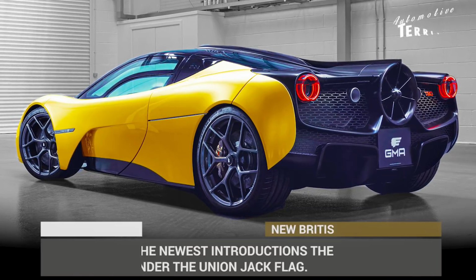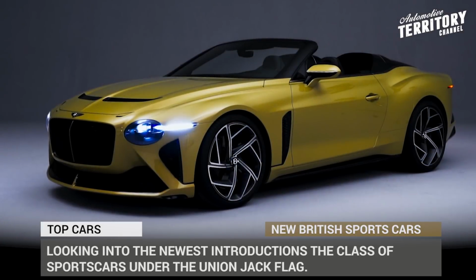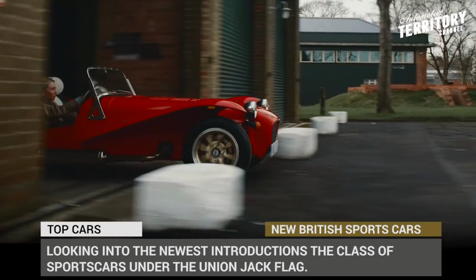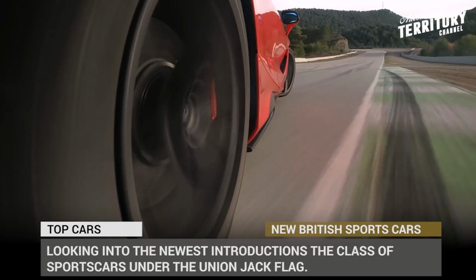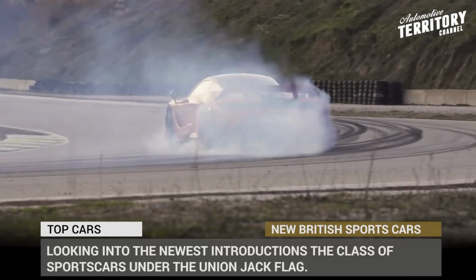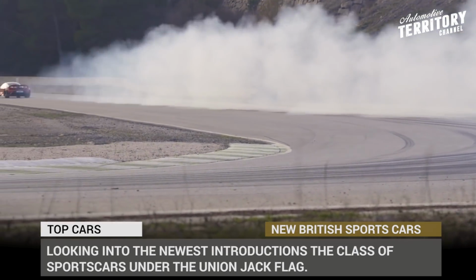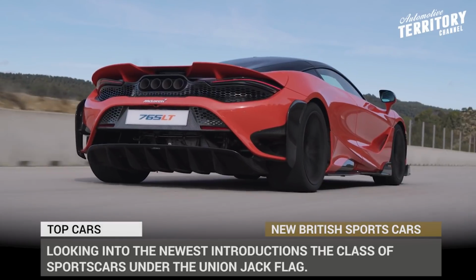The annals of automotive history are full of iconic British sports cars that, at various points in time, were considered the benchmarks of performance and style in this segment. But what is the state of affairs in 2021? Can models from the isles demonstrate the same competitive edge and design craftsmanship as their predecessors? Today we'll try to answer this question by looking into the newest introductions to the class of sports cars under the Union Jack flag.